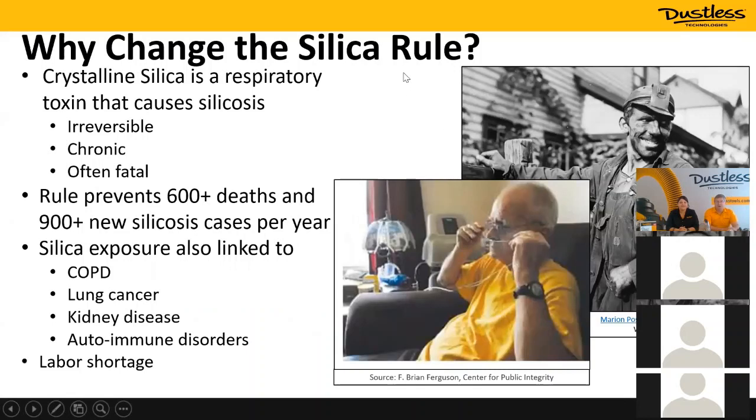So the Silica rule has actually been around for a while, but they really put some teeth into it in the last few years. And so the question is, why did they do that? I'm going to start with this story. As I said, we're in a small mining town. I have a friend, his name's Ron.